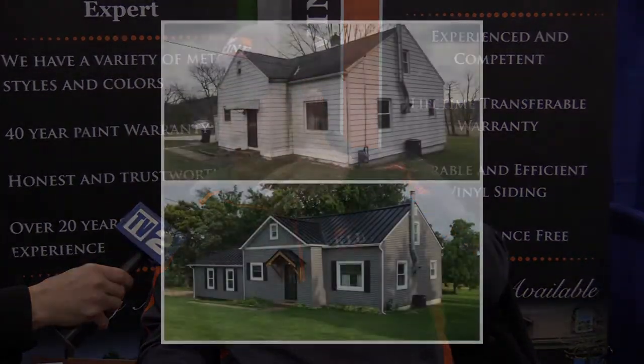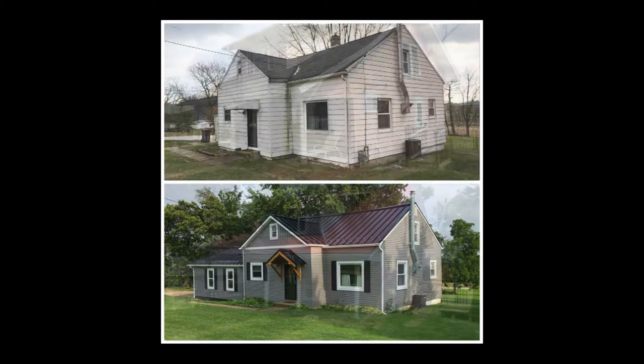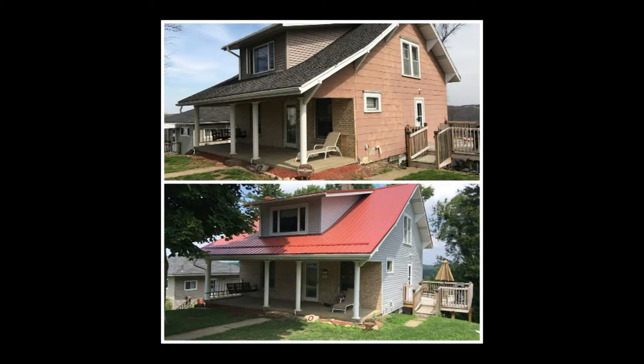What is Kline all about? We do the exterior makeover that a lot of other contractors don't want to do, like re-roof your house, take the old shingles off, completely down to the wood deck, inspect it, make sure it's looking good. If not, we repair it. And then from there, we either put a shingle roof on, or a metal roof. We can do several kinds of metal roofs.